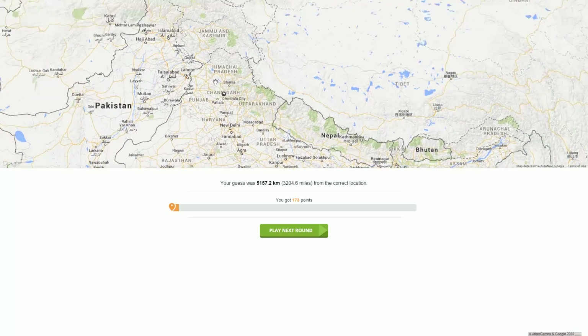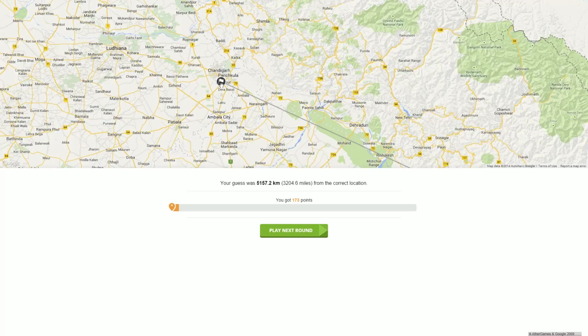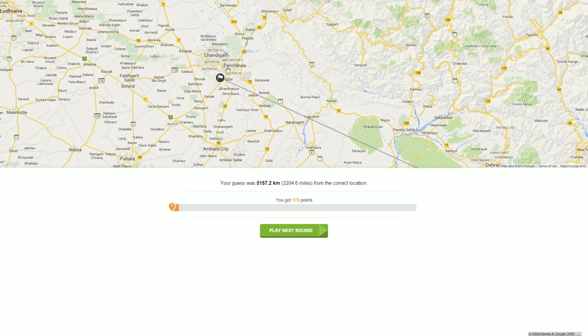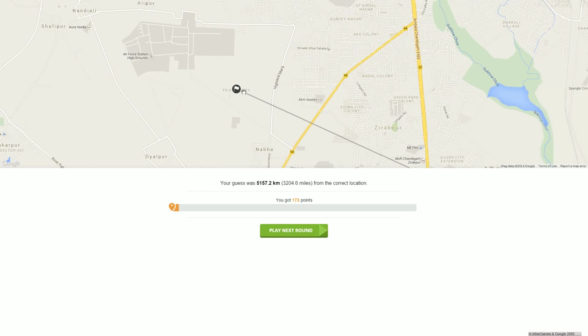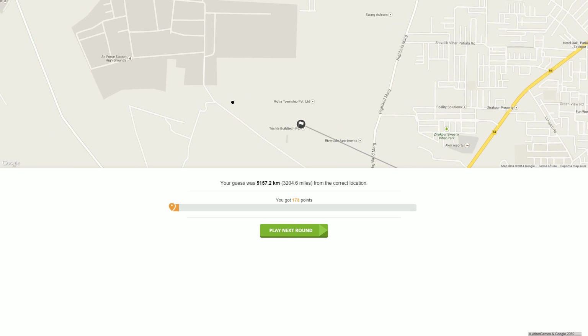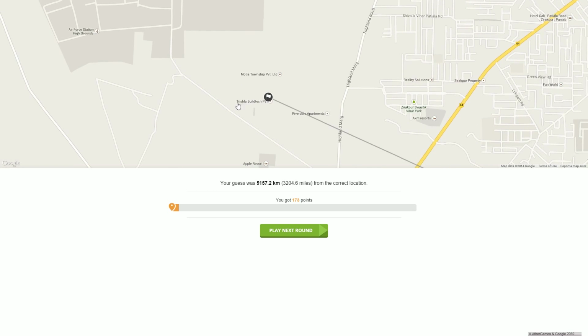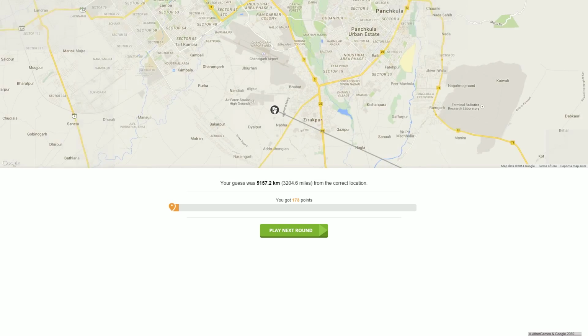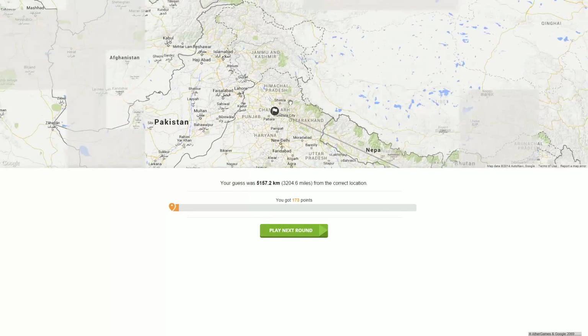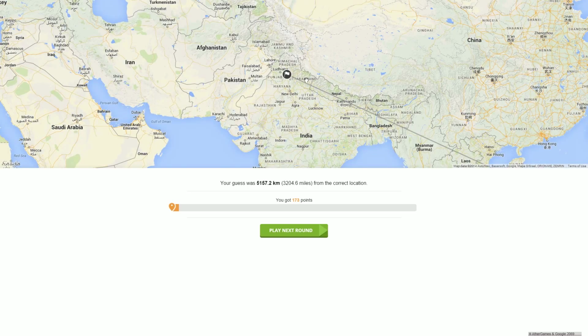Oh, wow, okay. Maybe that was Pitbull, maybe it wasn't. Maybe it was a lotus, maybe it wasn't. We are in the outskirts of Chandigarh. Very, very cool. Look at that. We find ourselves near Air Force Station, Tishla Buildtech PVT. I don't really know what that means, but yeah, India. Hopefully some of you guys got that one right.